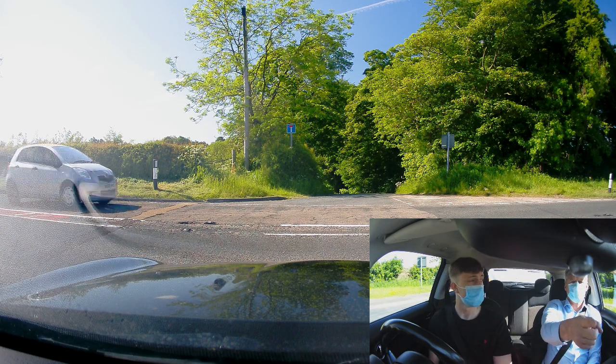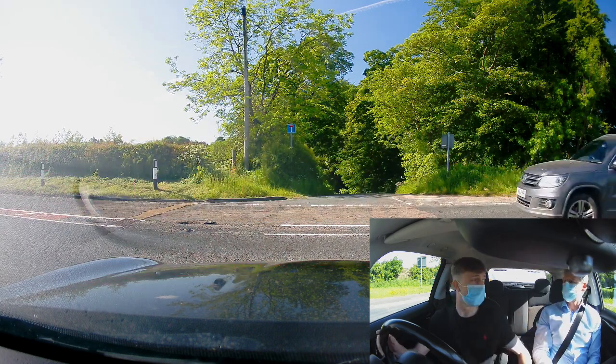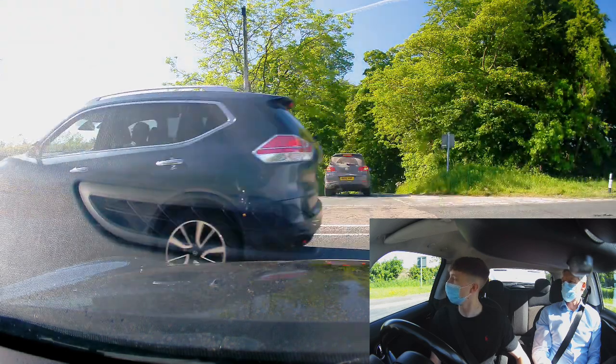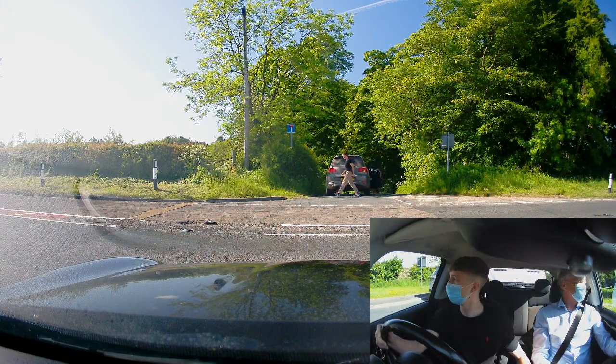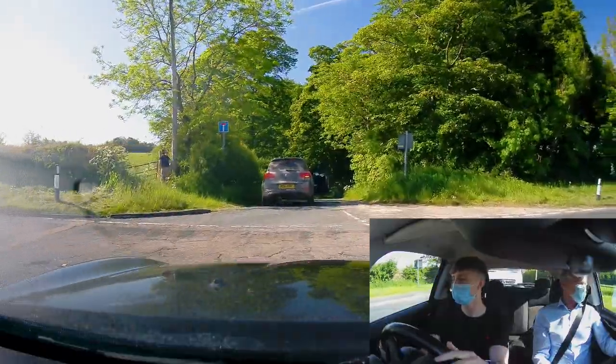Just a question for you. Car there going left, who's got priority? Them or us? If we turn right, they're going left. So if that car's going left, who's got priority? Them. Good. I was just seeing if you remembered your crossroads.